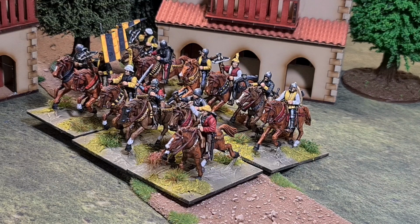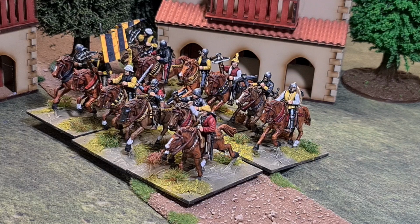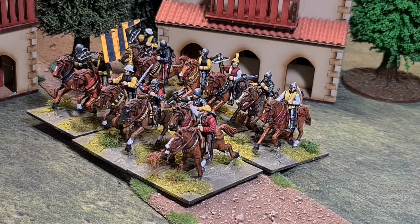You can use these, or you can use them with light lance, or as I've quite often done, use them for standard bearers for command stands. Very cheap, you're not going to get 12 standard bearers for 15 quid anywhere, that's for definite. Very pleased with that unit, it's quite nice.